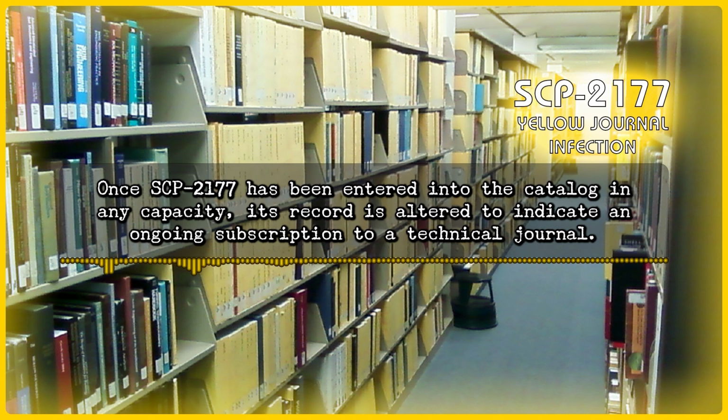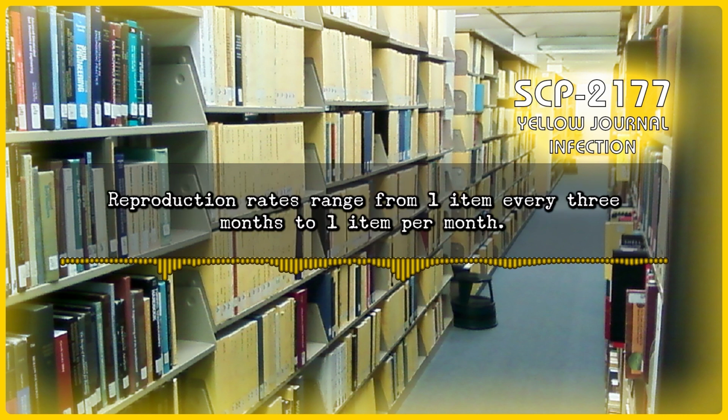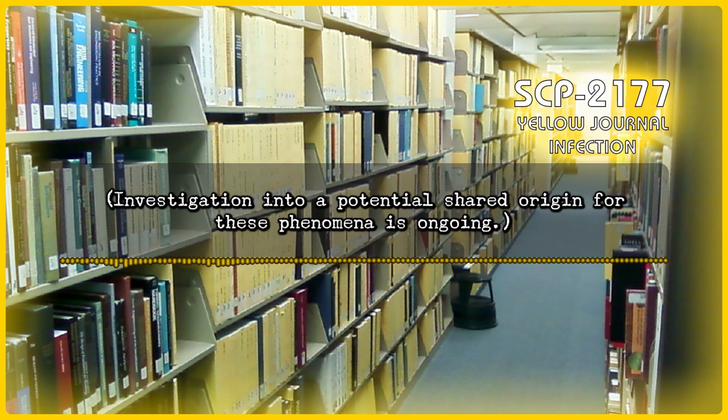Once SCP-2177 has been entered into the catalog in any capacity, its record is altered to indicate an ongoing subscription to a technical journal. This facilitates reproduction, with new instances of SCP-2177-1 arriving among existing subscriptions. Reproduction rates range from 1 item every 3 months to 1 item per month. Footnote 2. Similarity between the vectors of transmission and contagious nature of SCP-2177, SCP-1866, and SCP-2976 has been noted. Investigation into a potential shared origin for these phenomena is ongoing.